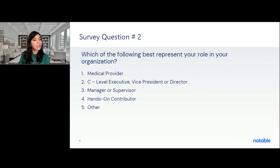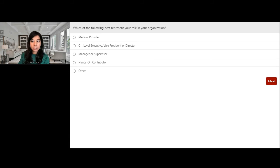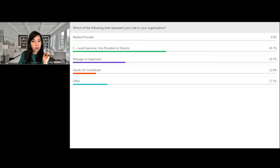Very helpful. Okay, let's go to the second one, which is, which of the following best represents your role in your organization? Are you a medical provider, a C-level executive, VP, director? Are you a manager or supervisor of the rev cycle process, a hands-on contributor, so doing front-end registration or doing the check-in, doing the checkout, maybe some insurance follow-up, or other? So just let me know a little bit what your role is within your organization. This allowed a little bit more attendees to answer, and then we'll get an idea. Okay, let's see. We have no providers. We have a very good representation from the C-suite and upper management, and we have some hands-on contributors as well. Okay, this is exciting. Well, let's get started.